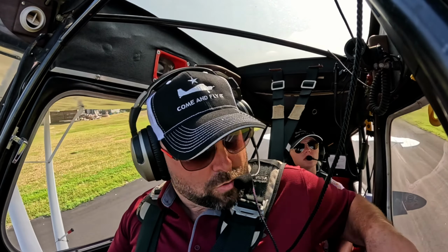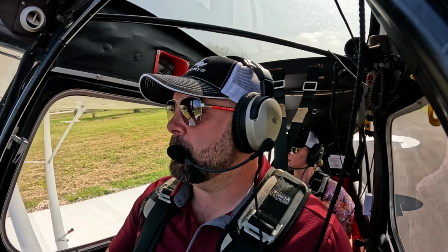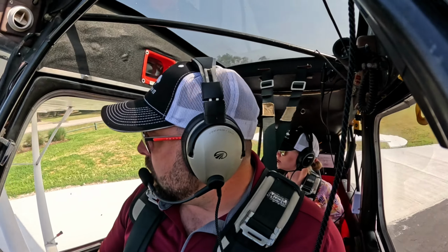Coming down here to the beginning of the runway. Engine's all nice and warm. We did our pre-flight, of course, and we're just going to let it warm up a little bit more, and then we'll depart out of here.